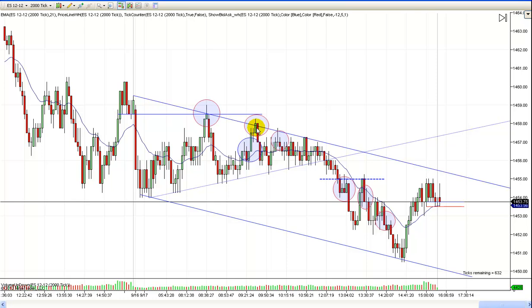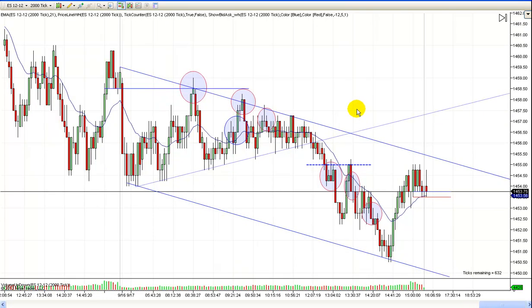And really, from about here on, anything was suspect because it's getting so tight. There's just not a lot of room in there. There's not much room to do anything.